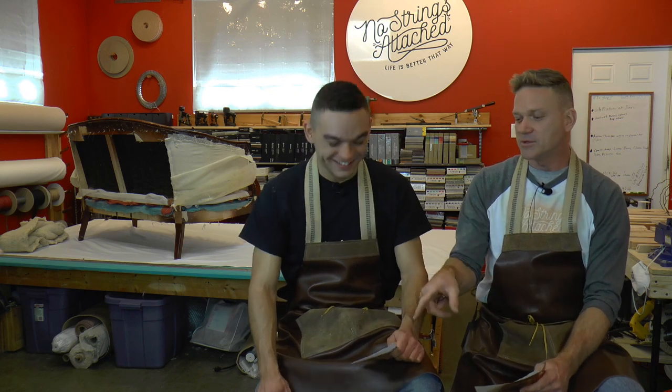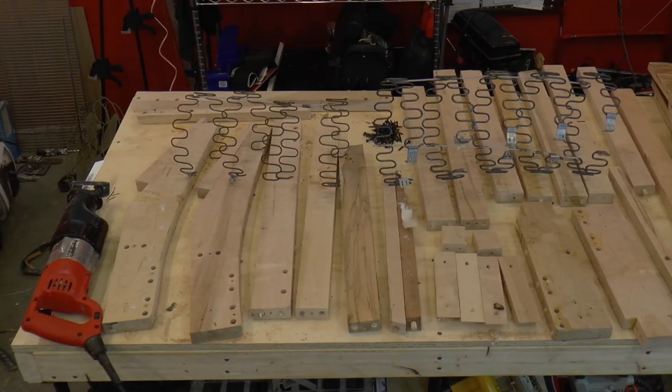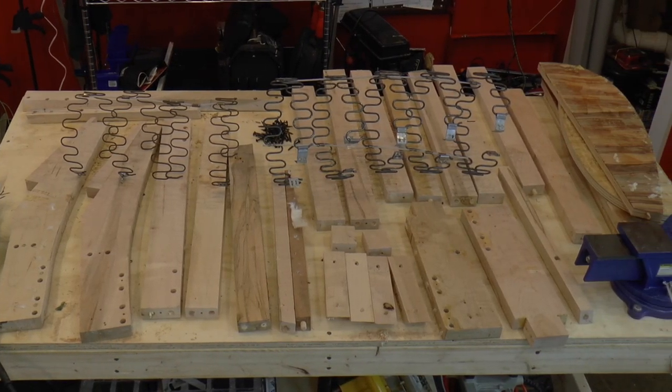Okay, so what did you get out of the find that was at the curb? Yeah, so that frame, we tore it down. I got out 19 rails, 6 blocks, 4 strips of plywood, 2 spring systems. Get this, 54 screws, and that was including the 6 screws they had per leg.